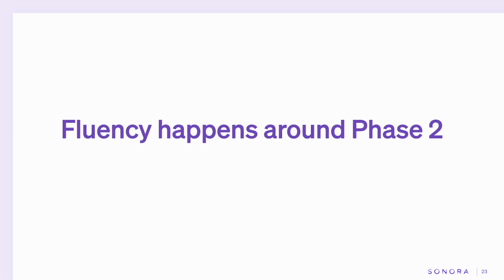But fluency actually happens around phase 2, and I've seen focused students reach that in just 3 to 6 months of consistent, deliberate practice. And the great part is, fluency is not this distant goal. It's very measurable and very achievable. You could do it this year, and when you do, it will open doors for you that you didn't even realize were on the menu, just like it has for a lot of our other students.